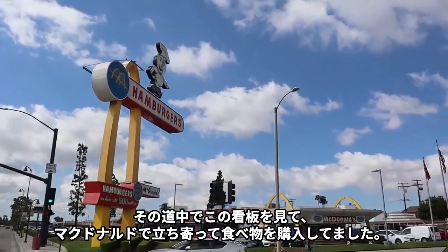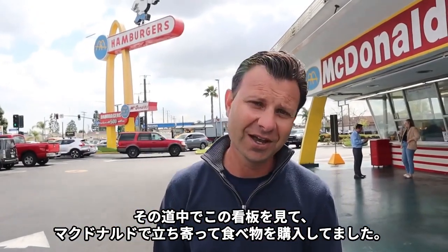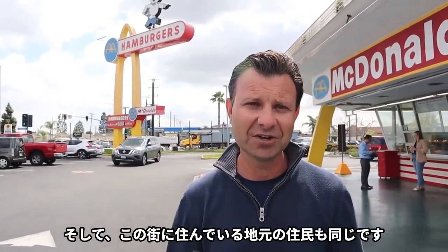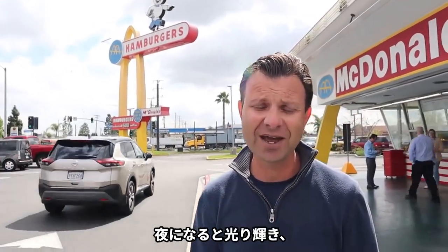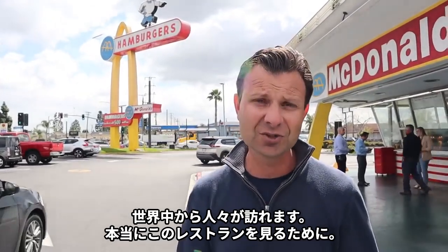And so they would drive down Lakewood Boulevard, see this sign, and stop at McDonald's and get their food either on the way during the summertime or away, as well as the local residents that lived here in Downey. So again, not going to see many signs like that. It still lights up at nighttime, and people come from all over the world really to see this restaurant.